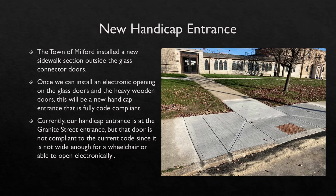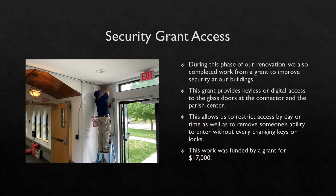We also received a security grant to give us a keyless entry system, and then also to be able to look at providing some other cameras and security to our building, which is a very important part of our modern age, unfortunately.